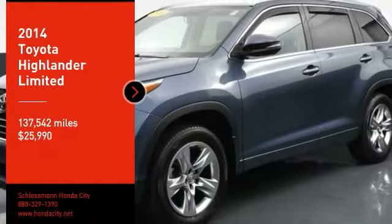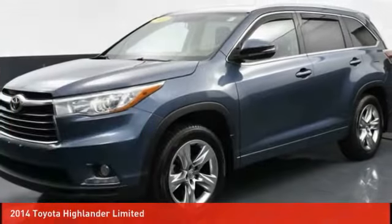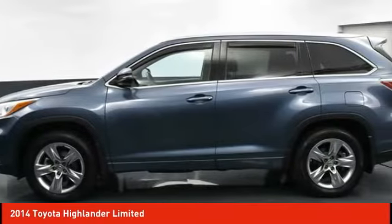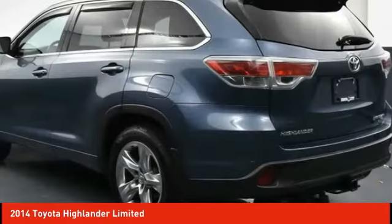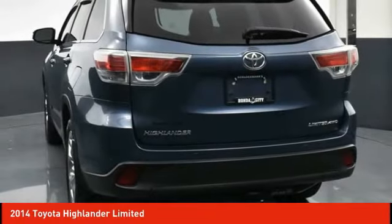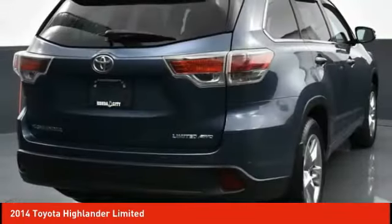Take a ride in the 2014 Highlander. The Highlander is the SUV that's thought of everything. The Highlander offers seating for up to 7 and features Toyota's innovative center stow design. The second row bench seat folds away, leaving a pair of captain's chairs.